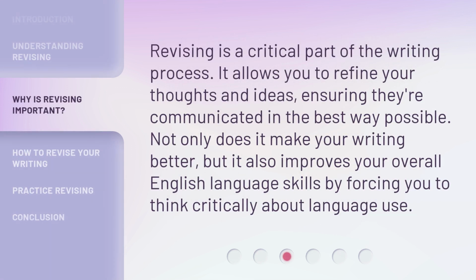Revising is a critical part of the writing process. It allows you to refine your thoughts and ideas, ensuring they're communicated in the best way possible. Not only does it make your writing better, but it also improves your overall English language skills by forcing you to think critically about language use.